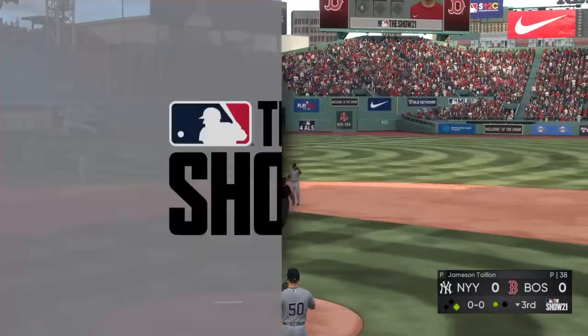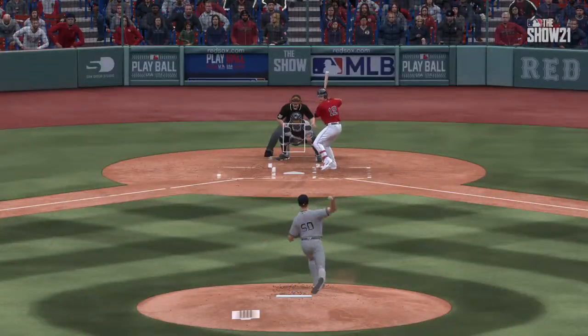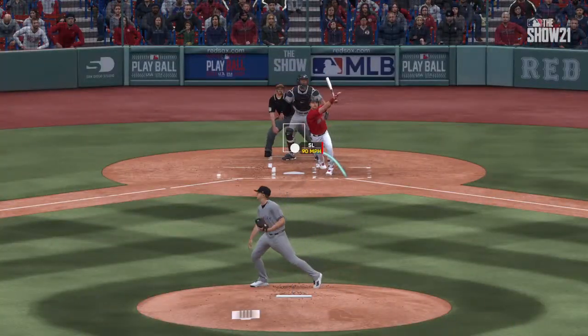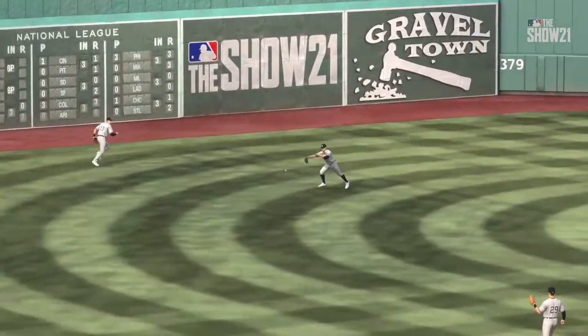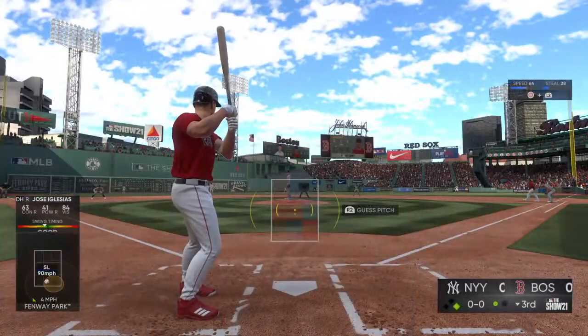You don't see that too often. You start to get in swing mode and you start fouling off multiple pitches, you'll swing at the rosin bag if he'll throw it. Nice job by the offensive player to get himself a base hit.